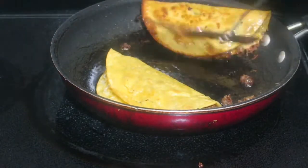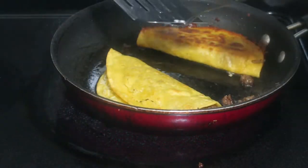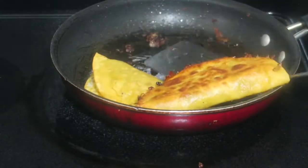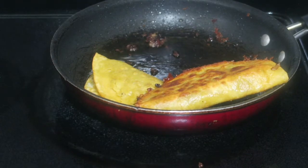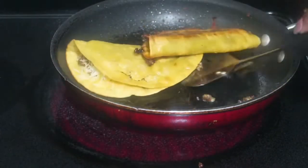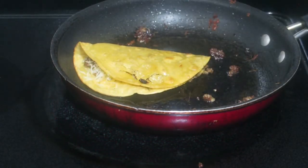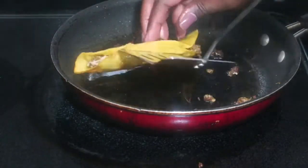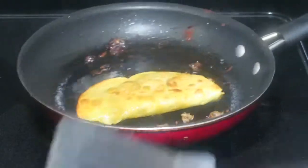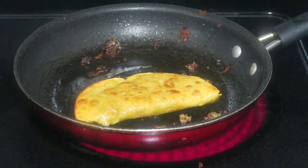Check this one. I don't want it to burn, but it looks good. I'll put it on a paper towel, set it on a plate. Hold on. Lord have mercy. There we go. There we go. So the only thing I did different, Tracy, is I didn't fry mine twice. You see how I did that if you're watching?